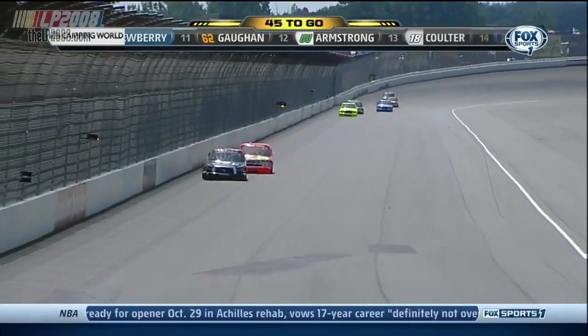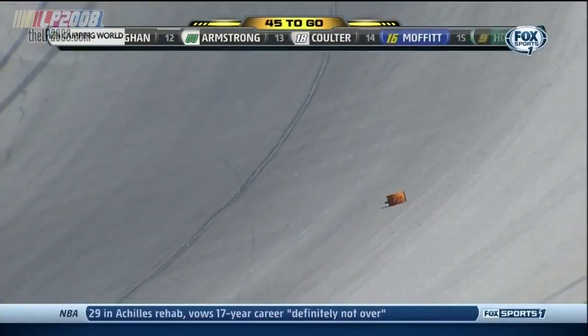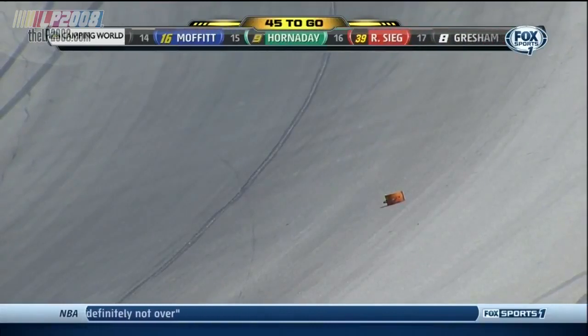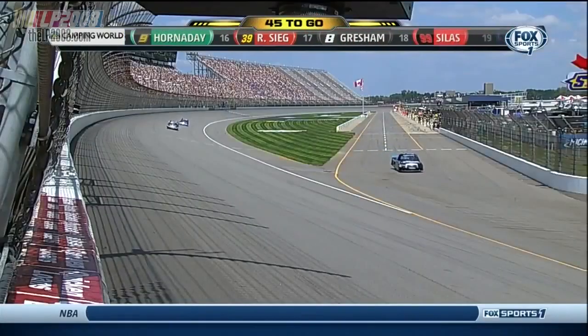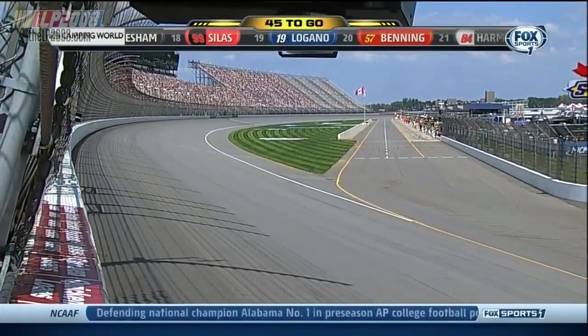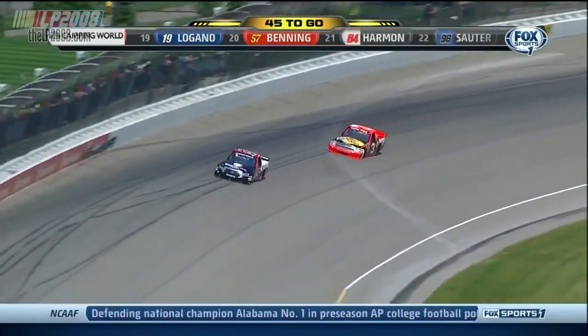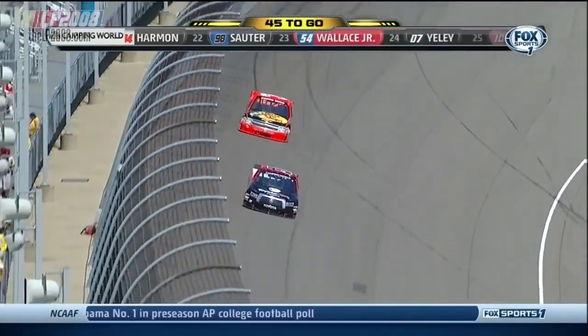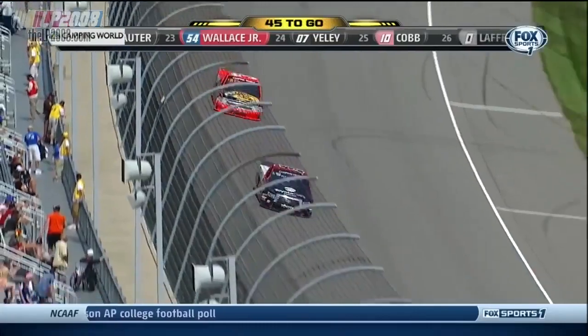There's that caution, and a caution for debris in turn 2. Looks like a spring rubber. Sure is, with a little bit of a handle on it, so the pit crew guys can snatch it out of there if they need to. And that thing flying through the air could bust a window, knock a nose off. Oh, definitely. A lot of things could go wrong, radiator. Right. It looks as though Joey Logano will be the free pass recipient.